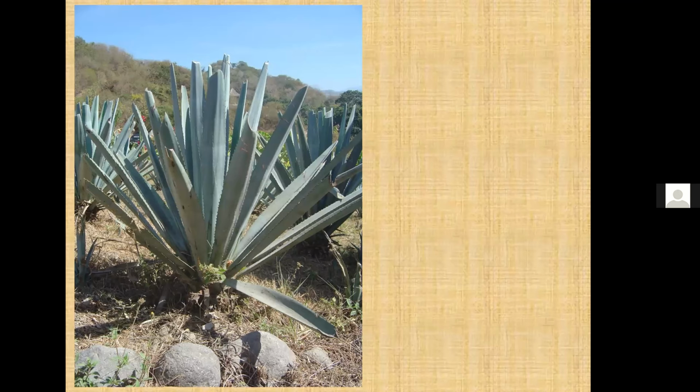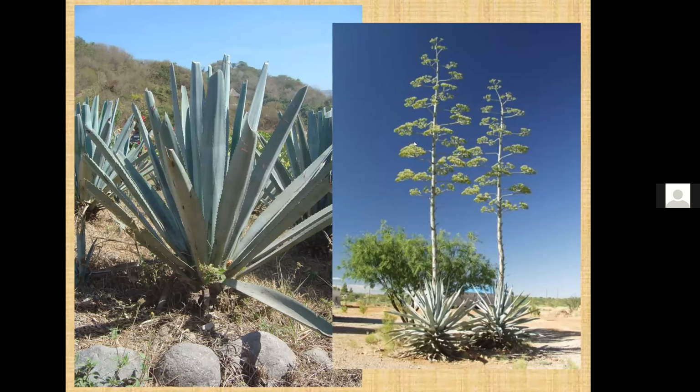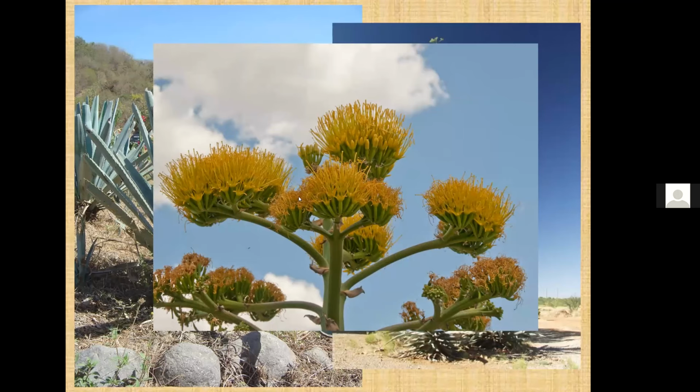This is a plant where we get tequila from. They get to the plant before they let it bloom. Some people know it as a century plant. Once it blooms, that's the end of the plant. Humongous, tall blooms on these things.